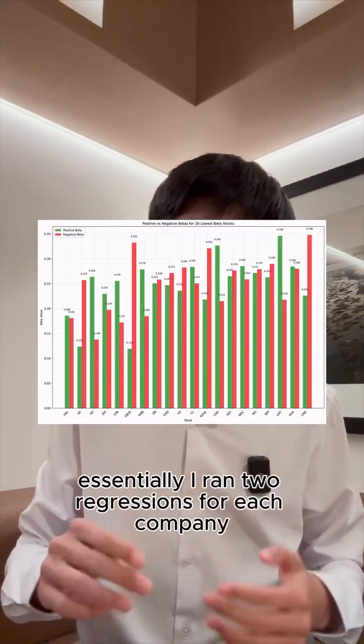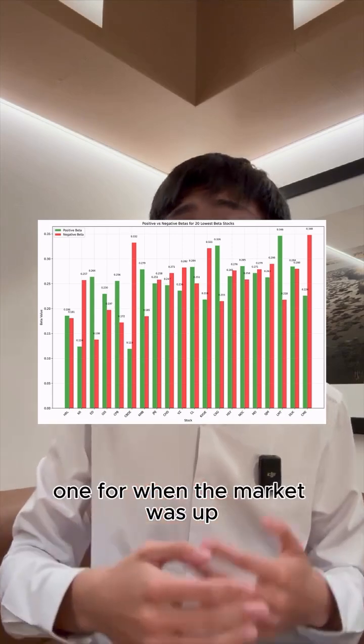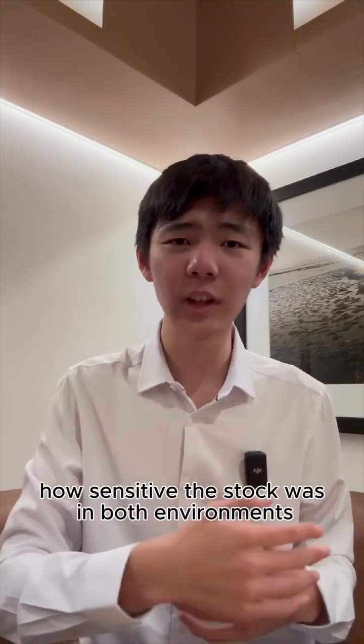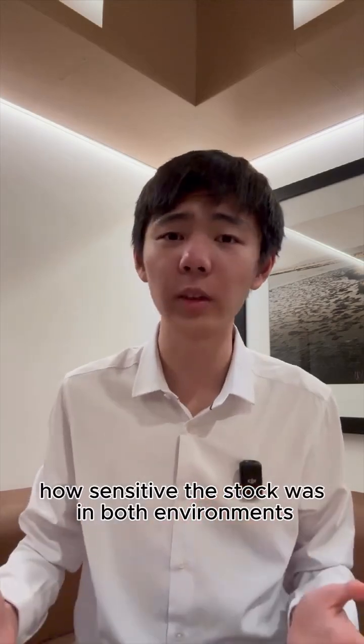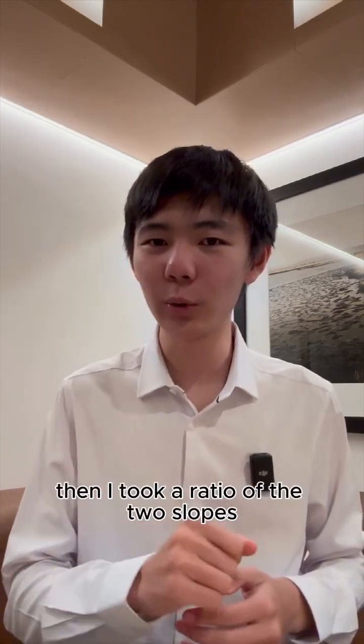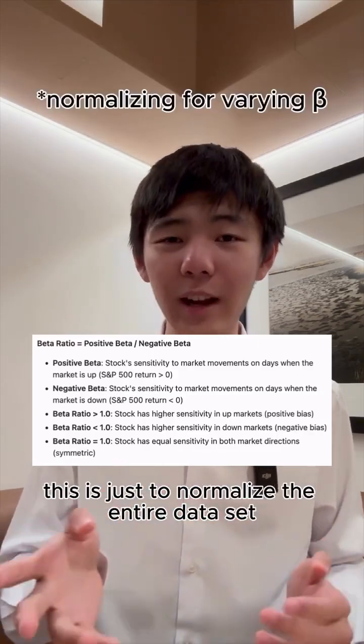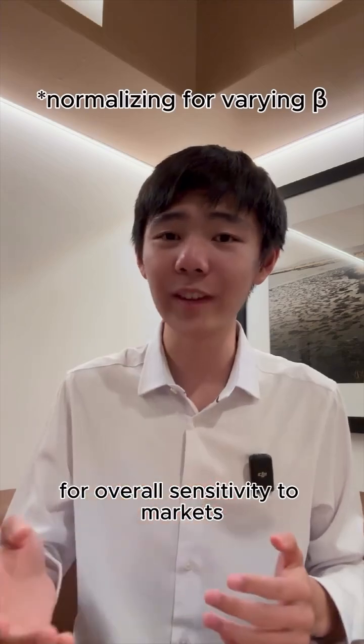Essentially, I ran 2 regressions for each company, one for when the market was up and another for when the market was down. This way, I would be able to determine how sensitive the stock was in both environments. Then I took a ratio of the 2 slopes, dividing beta plus by beta minus. This is just to normalize the entire data set for overall sensitivity to markets.